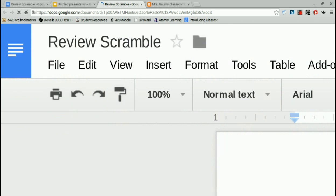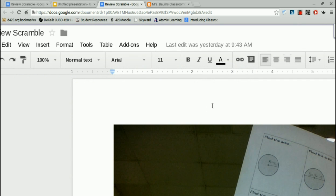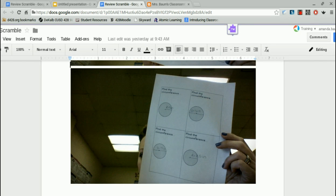Okay. So the first one that we're going to go over is the area of circles. So if you did this first one where the radius was 5, your area should have been 78.5. If you did this one where the diameter was 16, your area should have been 200.96. This one where the diameter is 7, your area should have been 38.465. And on this one, where the radius was 8.5, your area should have been 226.